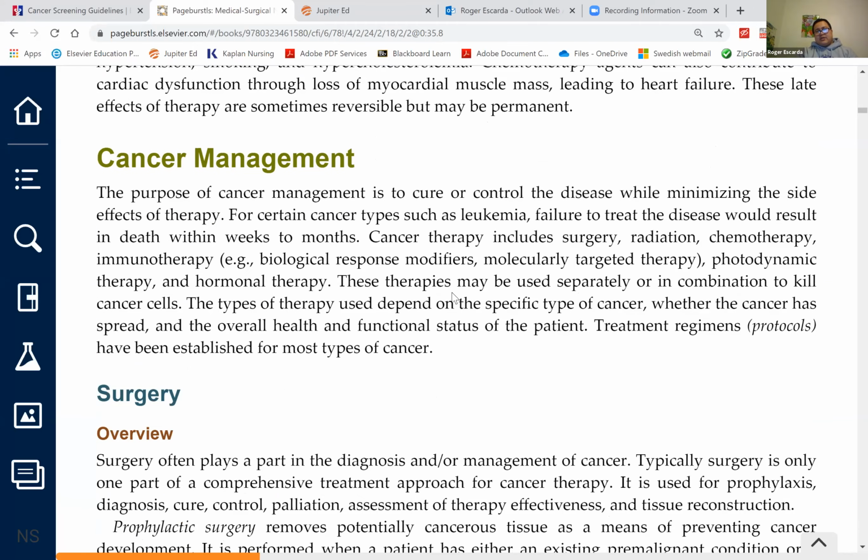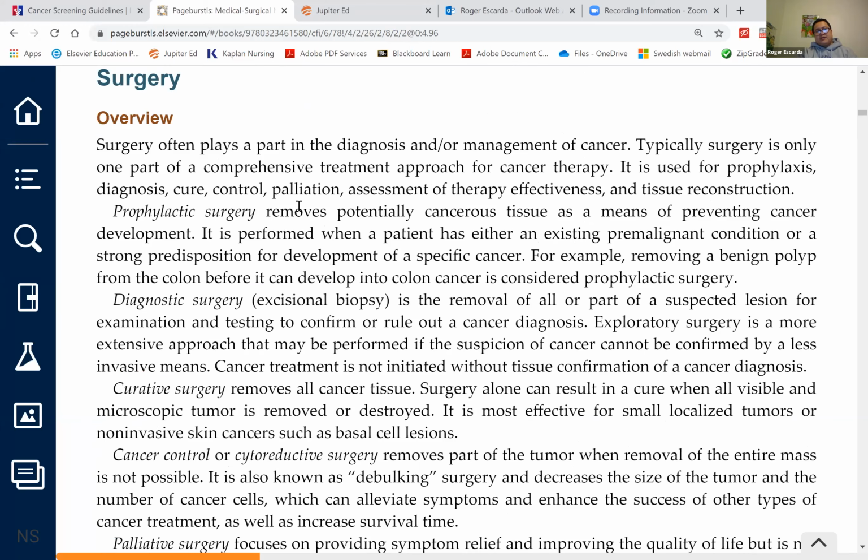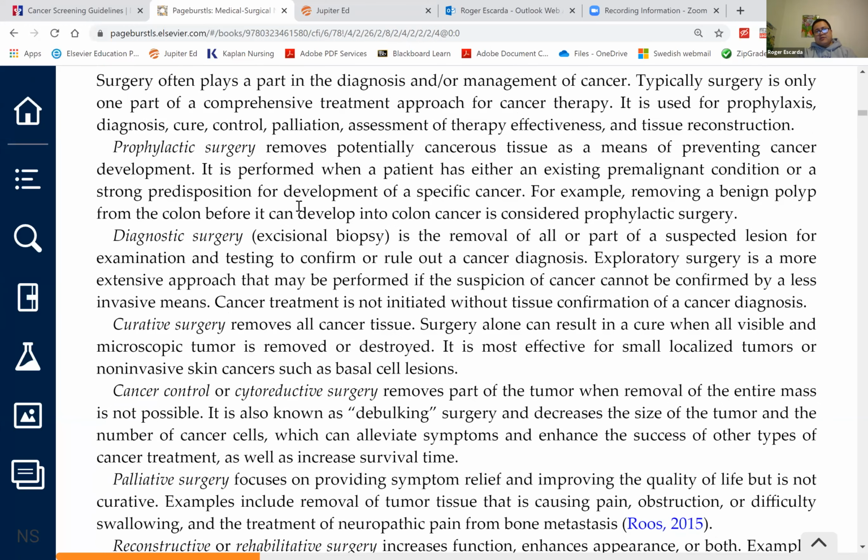So let's go now to cancer management. The oldest form, again, is surgery. There are different types, or more like purposes, of surgery. Each one is described here, and I'll have probably 1 or 2 questions on this on the exam, and I'll use the examples that they gave here.